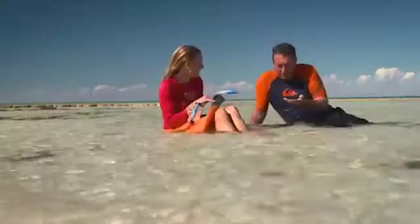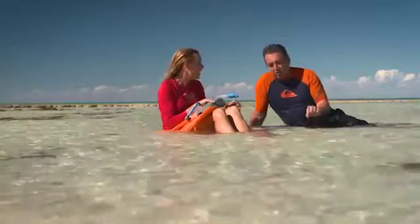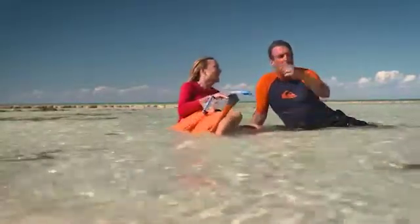Wow, this water is so salty, isn't it? It is. I loved it though. That was just beautiful. Well, the salt water makes it easier swimming. That's one of the things I love about it. What's your favourite bit with this beach?